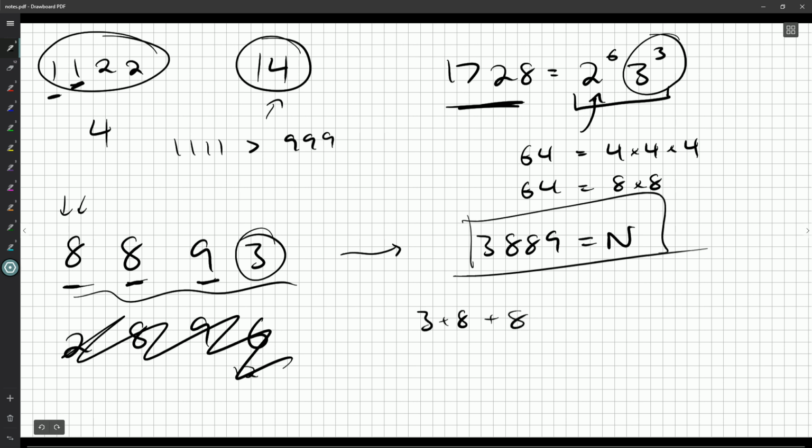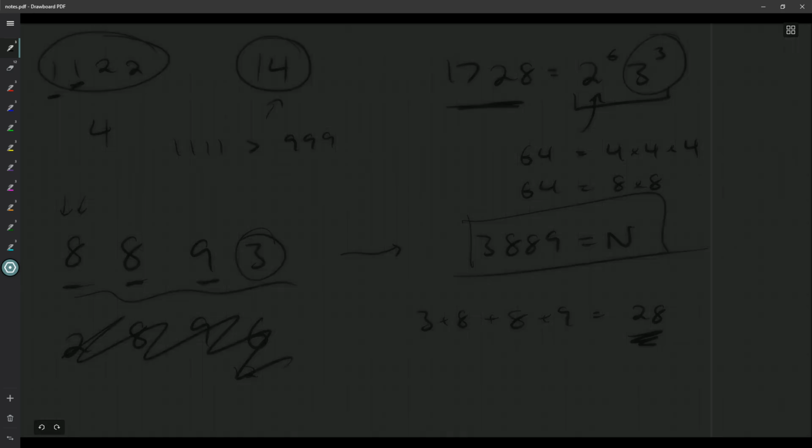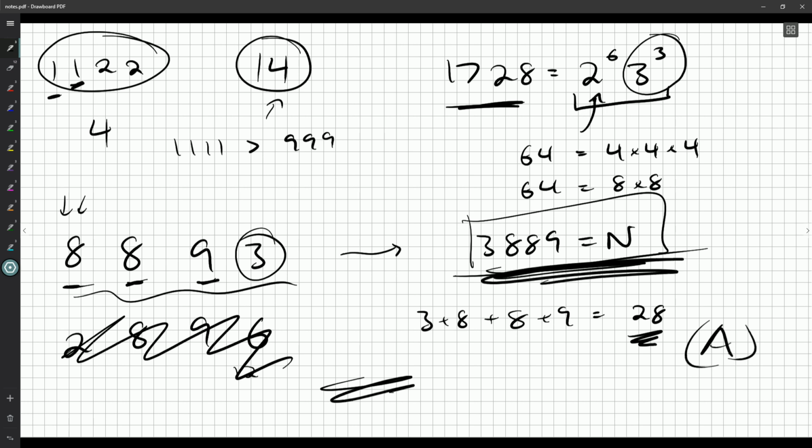3 plus 8 plus 8 plus 9 is 28. I believe that was one of the answers. Yeah, it's A. It's also the biggest one. So you might get that 28 and then accidentally see the word smallest out of the corner of your eye and say, oh no, I need to keep retrying until I get something smaller. And you start pulling your hair out at that point because you're stuck in a loop. I need smaller n's, except now I need a smaller sum, except then I could find a smaller n, and you'll never be satisfied. So there we go.